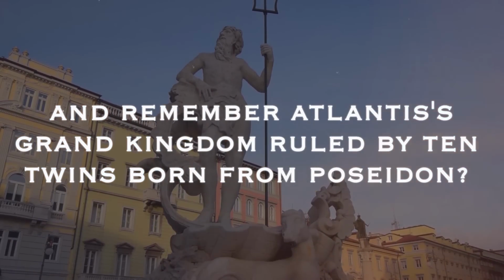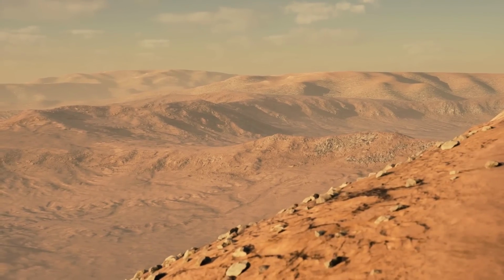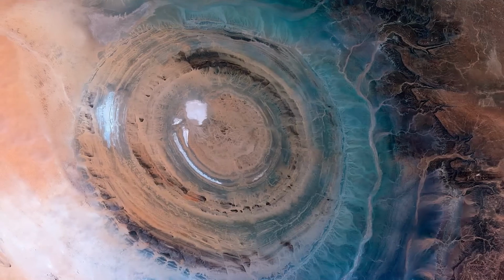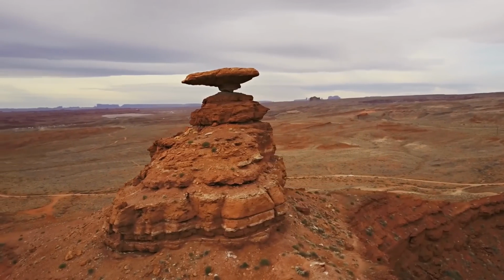And remember Atlantis's grand kingdom ruled by 10 twins born from Poseidon? Well, Nigeria, right next to Mauritania, boasts the highest rate of twin births on Earth. Coincidence? Maybe not. But Atlantis' timeline doesn't align with the Eye's ancient formation. While the Eye is a remarkable geological marvel, it's uncertain whether it holds the secrets of Atlantis. Perhaps Atlantis remains a mystery waiting to be uncovered in a different corner of the world.